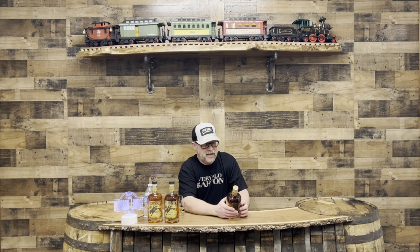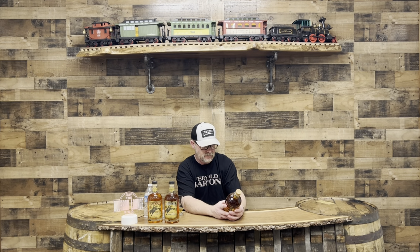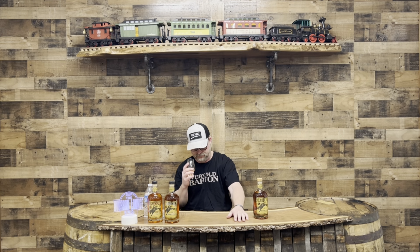All right, so this is the batch 15, bottle number 165, double cask blended bourbon whiskey, finished in wine barrels. And according to what I saw on Google, this is supposed to be no less than 4-year-old mix of Indiana and Kentucky bourbon blended. We'll see. And if I'm wrong, correct me, please. But that's just what I found when I was researching.